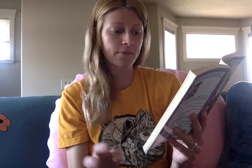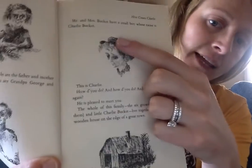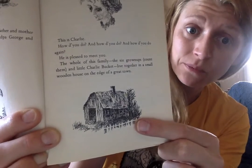Mr. and Mrs. Bucket have a small boy whose name is Charlie Bucket, our hero. This is Charlie. How do you do? He is pleased to meet you. The whole family, 6 grown-ups, counting them all, and little Charlie Bucket live together in one small wooden house on the edge of a great town. Wow.